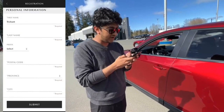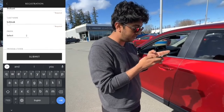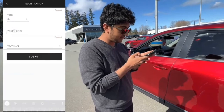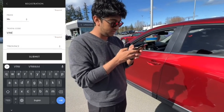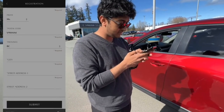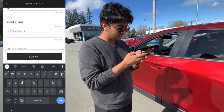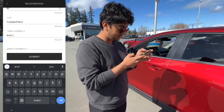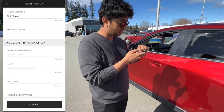Now we'll be filling some personal details out here. Name, last name, preferred prefix, postal code, and all of that. Perfect, so this is how it's going to look.